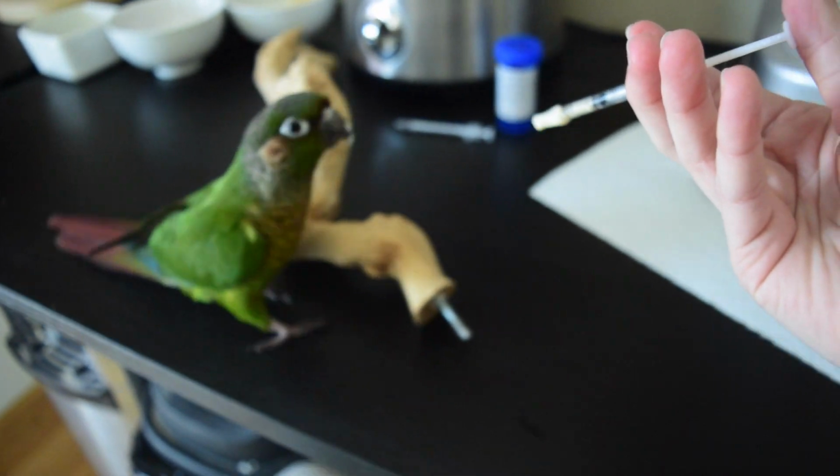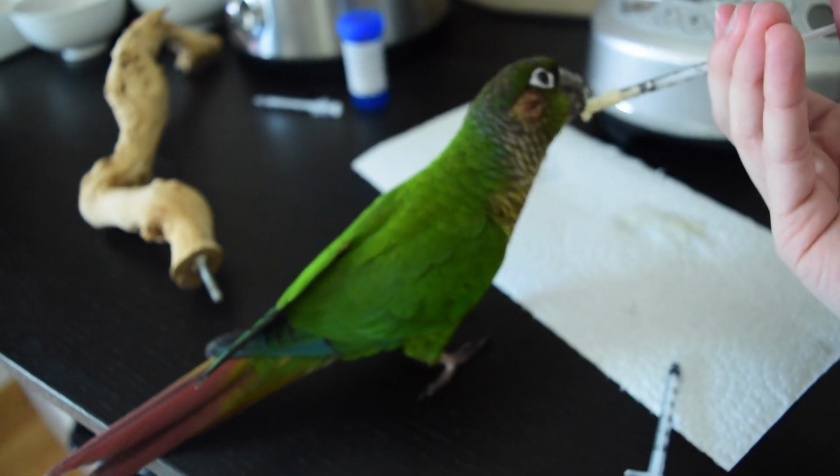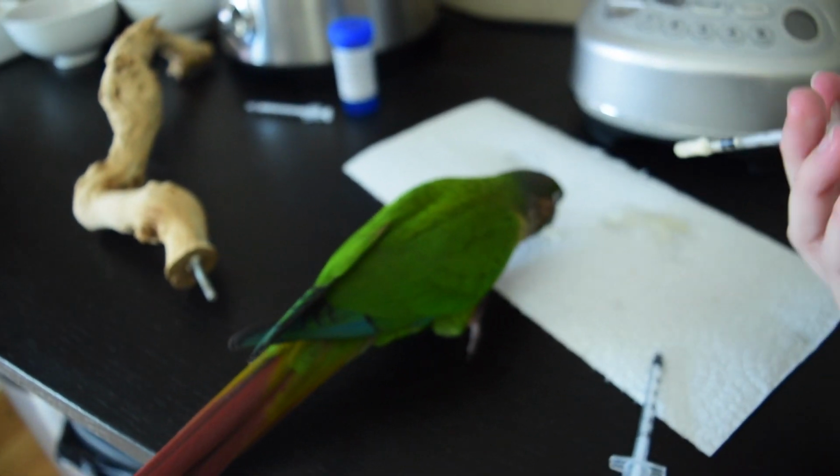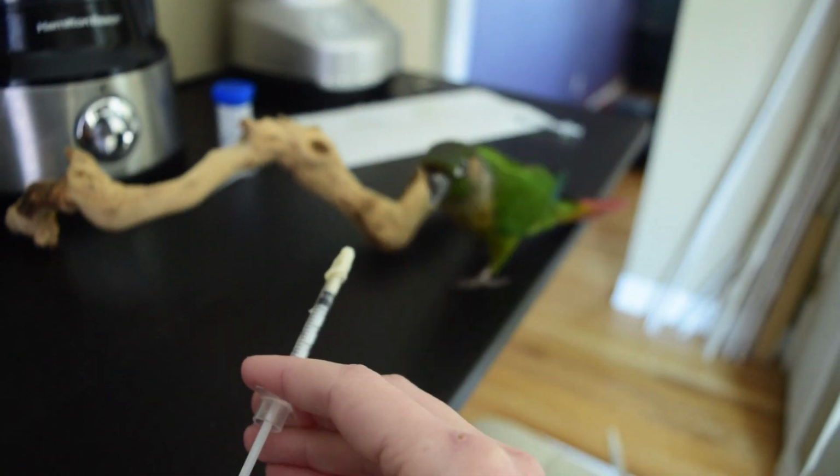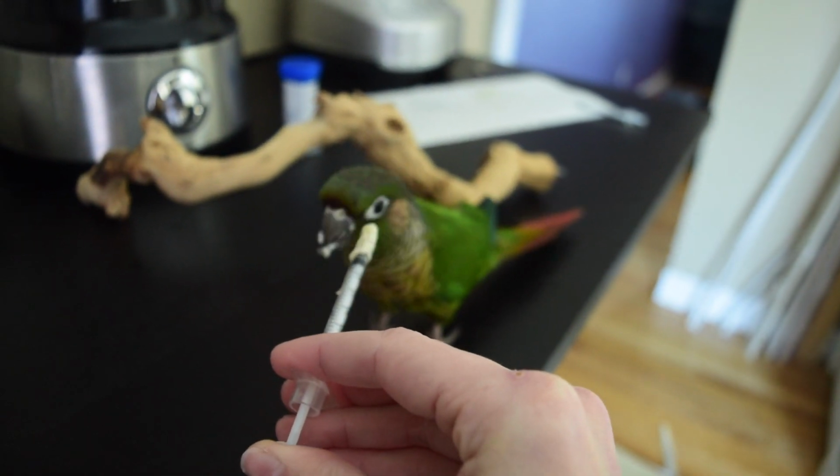We're at a point where you can kind of have the syringe and the bird wants to follow it. They want to come get it. The food on it's delicious. That's when I would consider moving on to adding medication in. So for the medication, we've got a bit of a system that I'm going to use here.